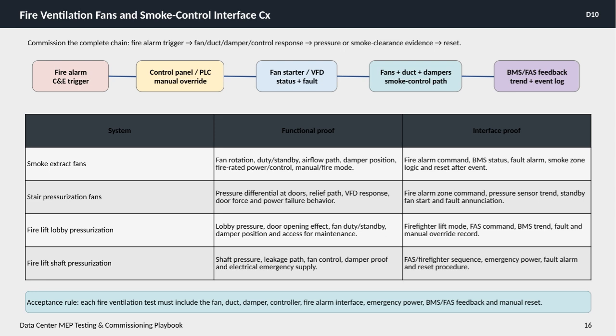The acceptance rule highlighted here mandates that every fire ventilation test must comprehensively cover each component: fan, duct, damper, controller, fire alarm interface, emergency power supply, BMS/FAS feedback, and the manual reset function. This ensures the system will operate effectively and safely during an actual fire event, protecting occupants and critical infrastructure.